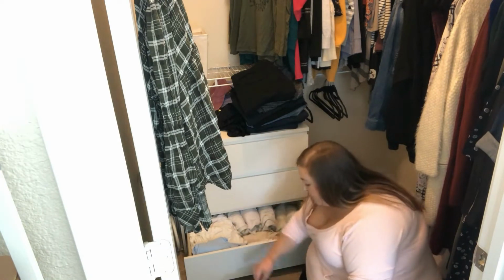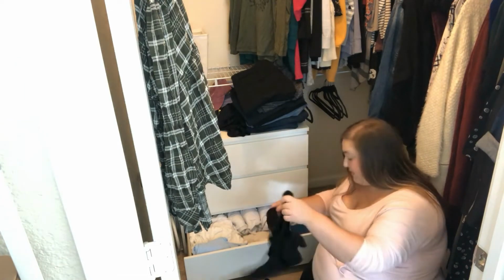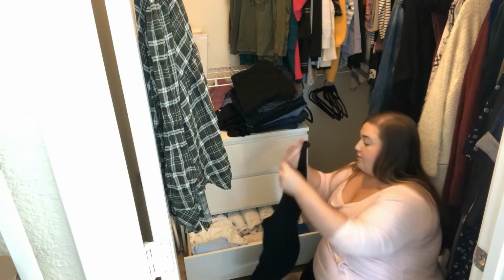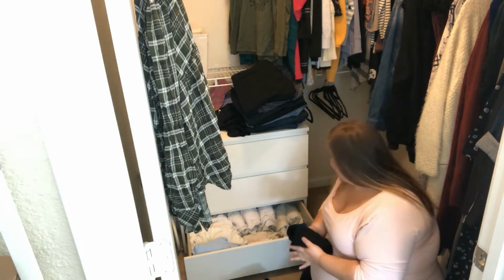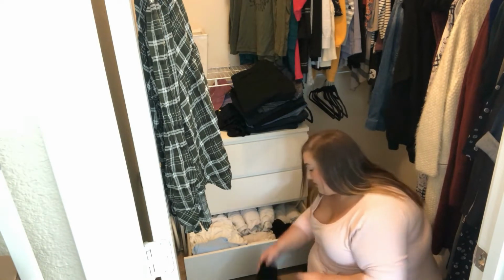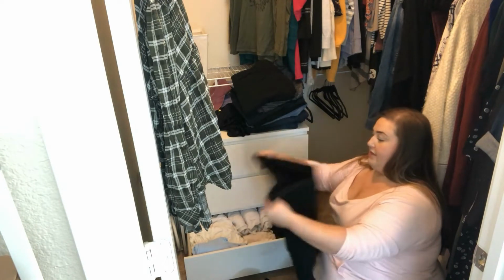I really need to go through that pile of shirts. I just don't know if I feel like doing it today because I never reach for them. There's only a few that I do reach for. But then if I don't have it, I feel like I'll end up going out and buying it. But I probably need to let go of some of that stuff.